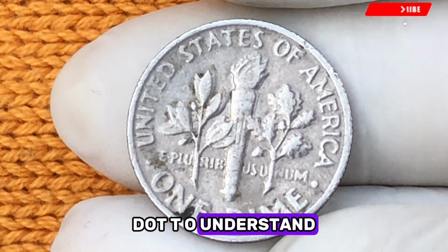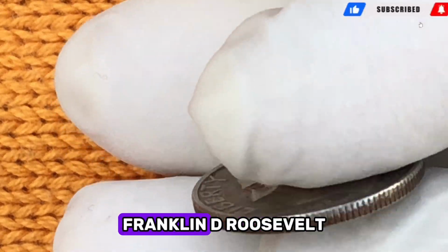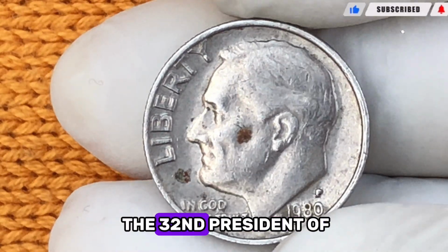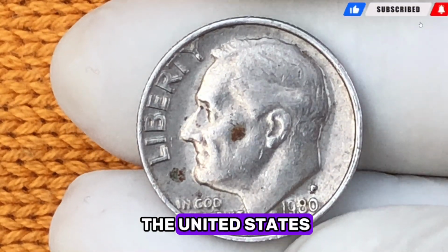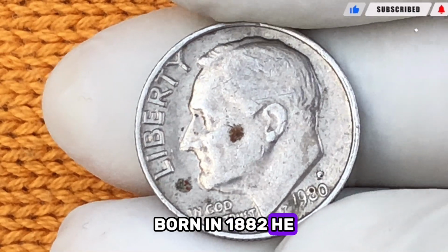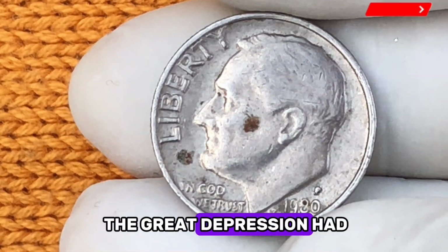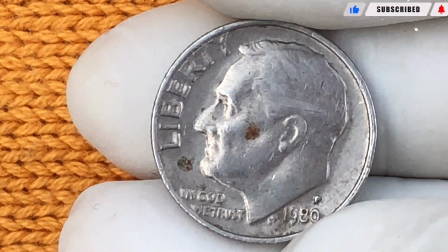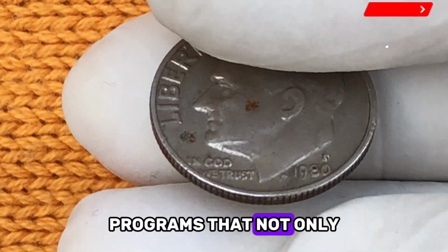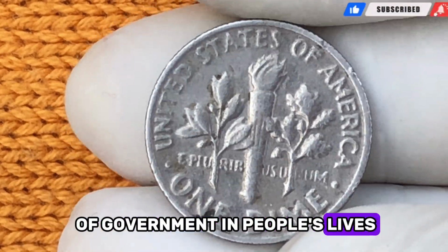To understand the coin's importance, we must take a moment to appreciate the man it honors, Franklin D. Roosevelt. Roosevelt, who served as the 32nd President of the United States, was a figure larger than life. Born in 1882, he ascended to the presidency in 1933, at a time when the Great Depression had gripped the nation. He led the country through its darkest days, implementing New Deal programs that not only saved the American economy but reshaped the role of government in people's lives.